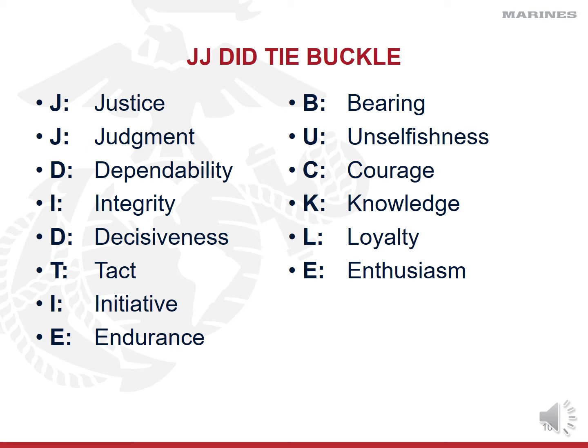Again, you don't have to memorize these in any particular order. And if you get endurance ahead of enthusiasm or enthusiasm ahead of endurance, that's fine. As long as you have the D's and the E's and the J's, it doesn't matter what order you recite them during inspection. The biggest thing is not just to be able to memorize them and recite them, but most importantly, to understand them and apply them in your daily life.